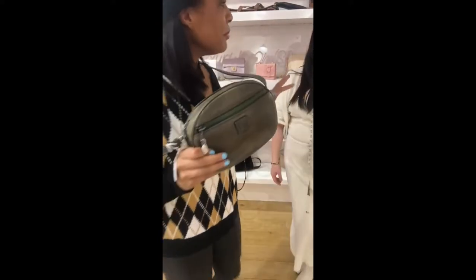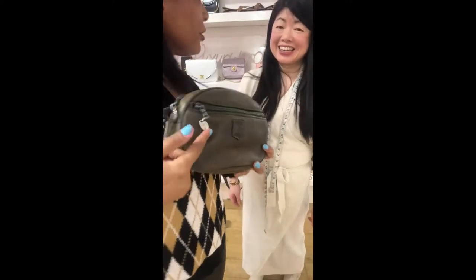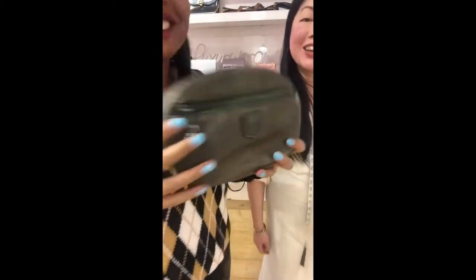Yeah, so perfect. Weirdly, my favourite part of this is the green zip. Really? Because normally the zip's silver or a contrasting colour. Yeah, that's so true. I love that the zip is in that khaki green. Is that really strange?